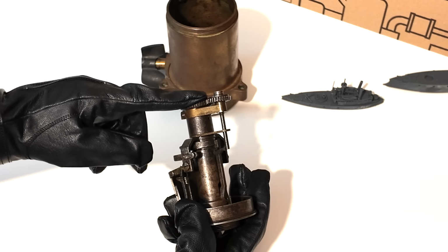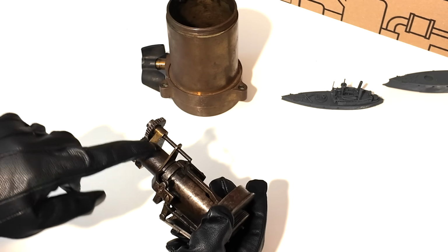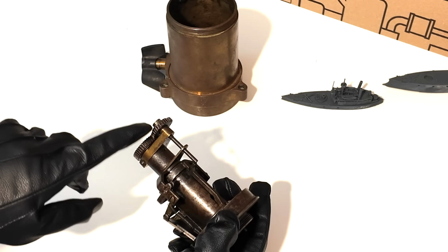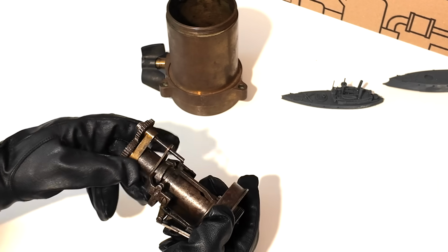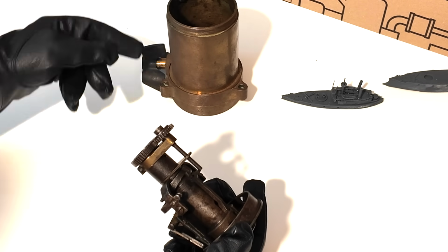This is the safety element. So this thread, or this rod here, has a thread on it. And that thread is how you set your safety distance, because it goes through to here and it can come out of this gear. And what will happen is this impeller, as it goes through the water, will turn.